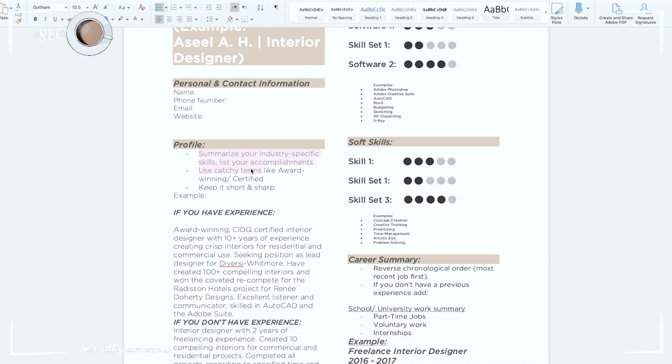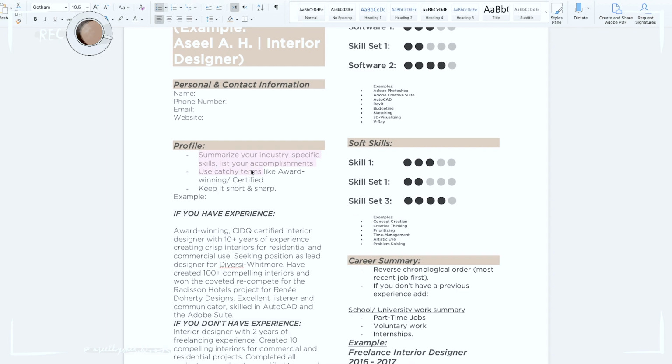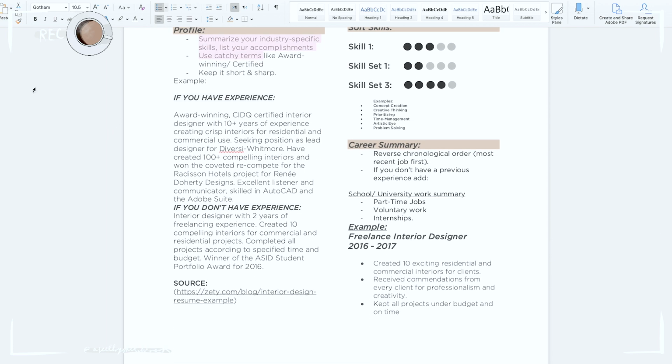So it's basically a little window into what you have been doing all these years, about your certifications, about your awards, whatever you need to add. Keep it short and simple, not more than 5 lines, 10 lines maximum. And this is an example.